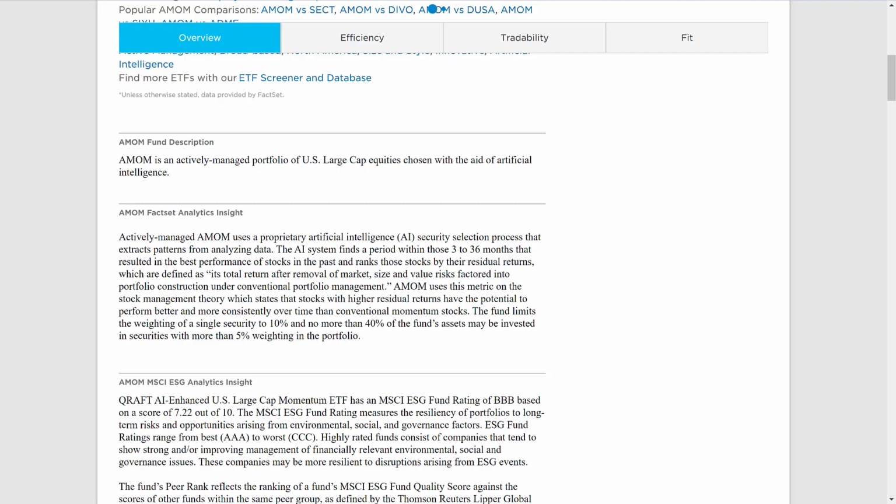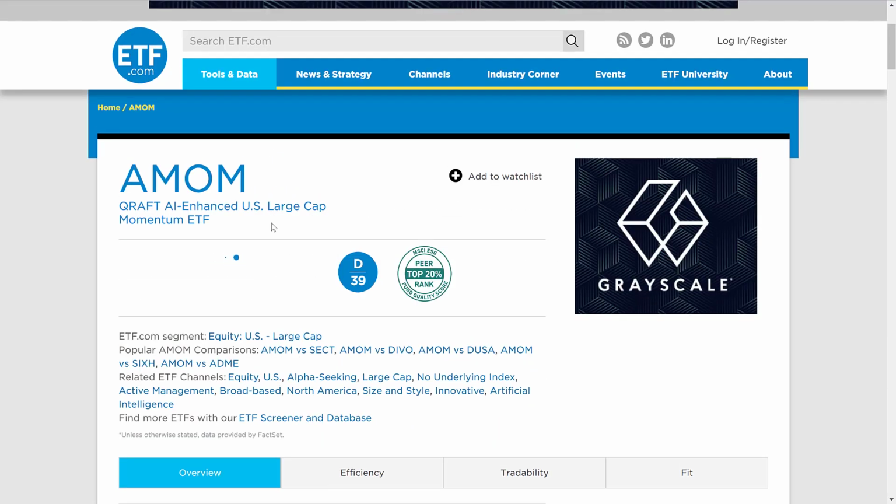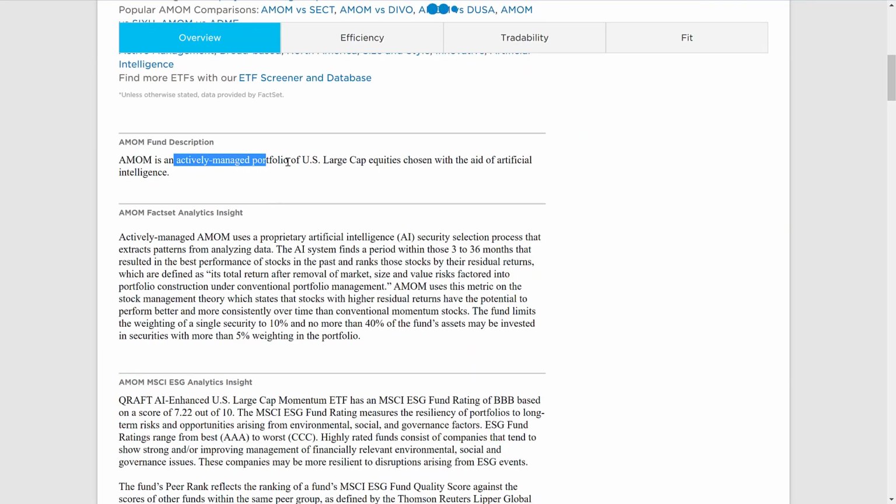So let's talk about what this ETF really is, what AMOM is. It's an actively managed portfolio of U.S. large cap equities chosen with the aid of artificial intelligence. So they use AI to find systems within 3 to 36 months and find stocks in the past and rank them by the residual returns, which are defined as the total return after removal of market size and value risks factored into portfolio construction under conventional portfolio management. So that's honestly very, very confusing.